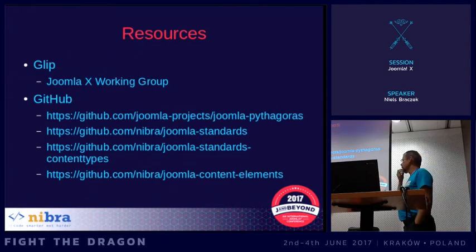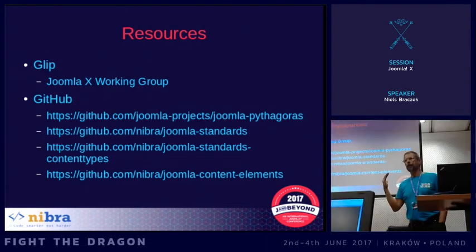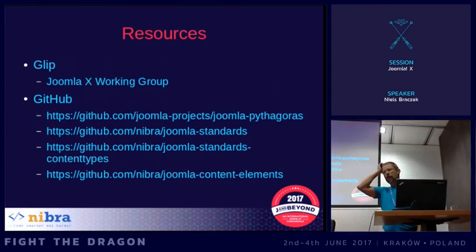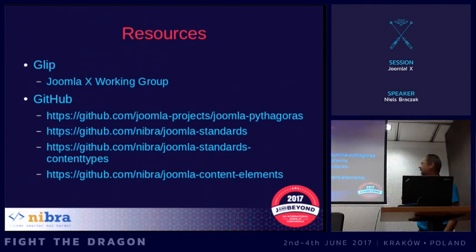To start an RFC procedure, because if we rely on interfaces everywhere, and they should not change over time, ideally we should think about them very thoroughly before we use them. And this Joomla standards is a place where that should happen. Of course, on a Joomla repo in the end.